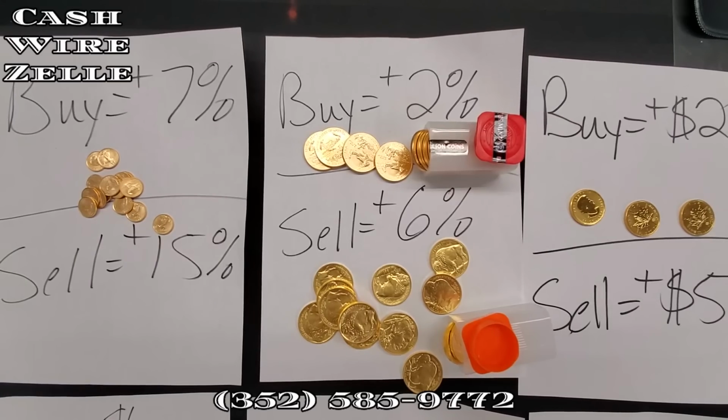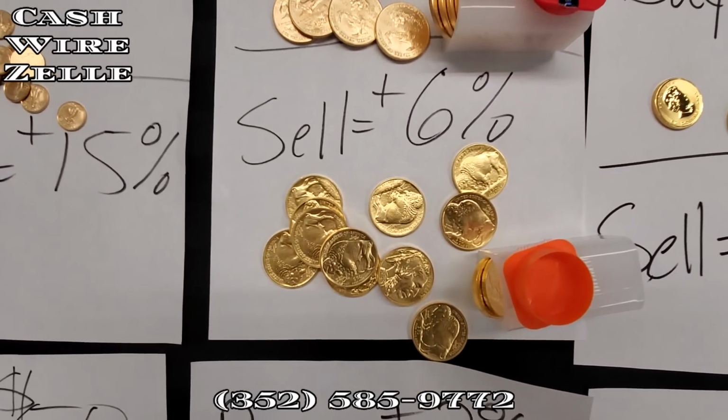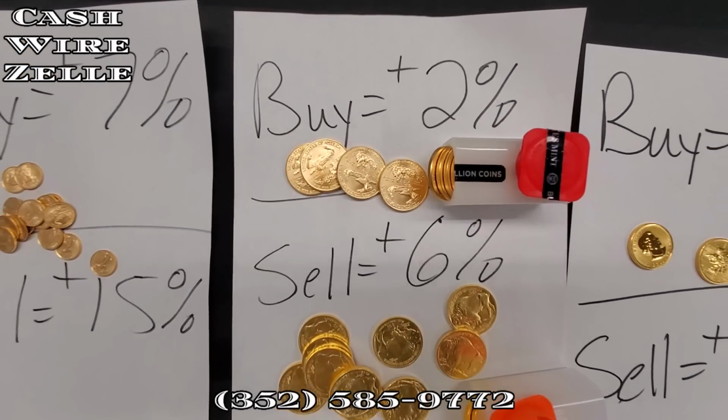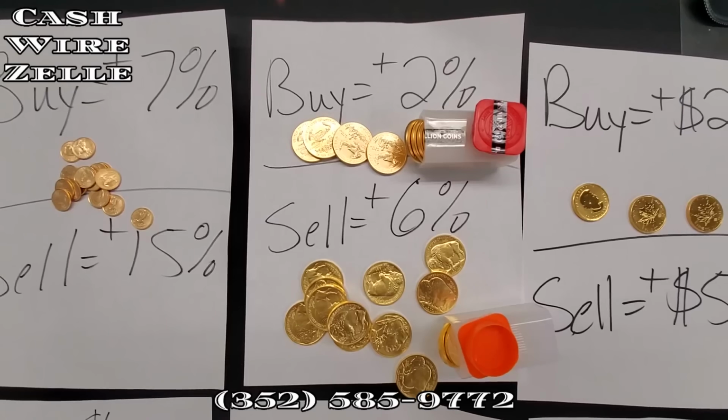One is 24 karat pure gold, that's your Buffaloes, four 9s, and then your gold Eagles are 22 karat gold. But one is as good as the other. Both contain 1 ounce actual gold weight.